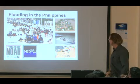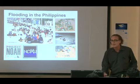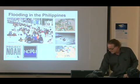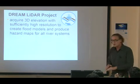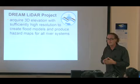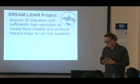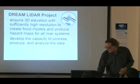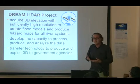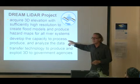So one project in the Philippines, on a national scale implemented at the universities, I've been very fond of, and I've spent almost a year in the Philippines, because they decided, let's do it for almost the entire country. Now, the Philippines is much smaller than India, but it's still a big country. It's 300,000 square kilometers. And so they wanted to create a 3D model for most of the country that has flooding problems. And more importantly, do it themselves.